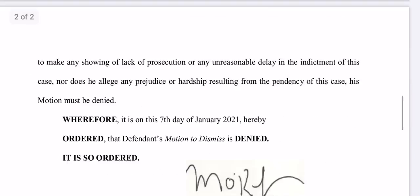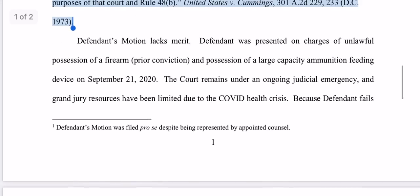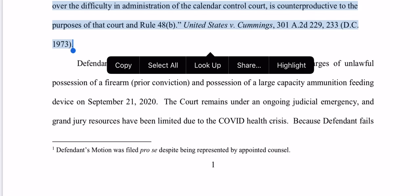So yeah, the motion has been dismissed because there was no prejudice in the delay. There is no unnecessary delay in indicting Soldier. And that's what they saying. So I hope you understand that, all right?